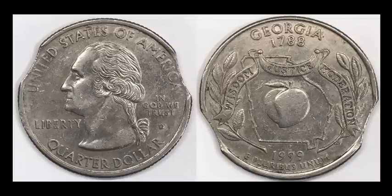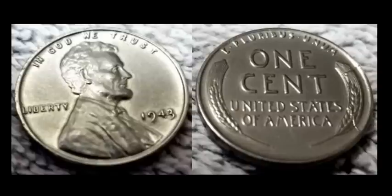And as we do now, statehood quarter errors in general are very well collected. This one sold for $23.22, coming up with 2 bids on this one. Someone really needed this one in their collection.